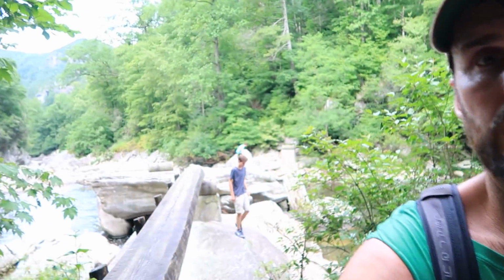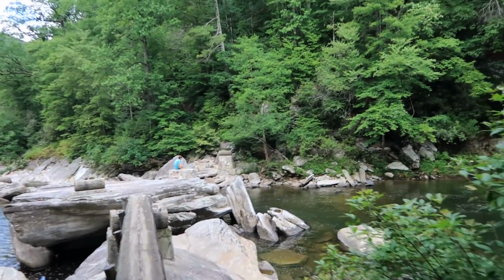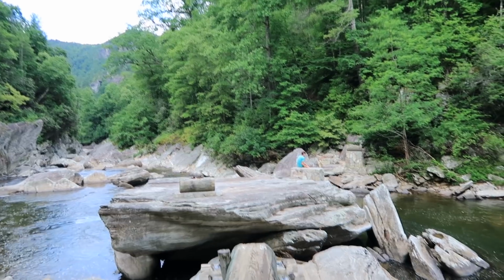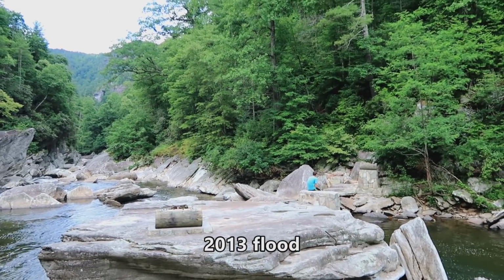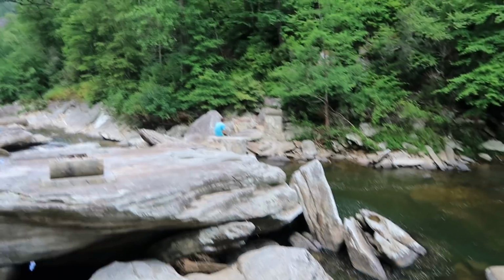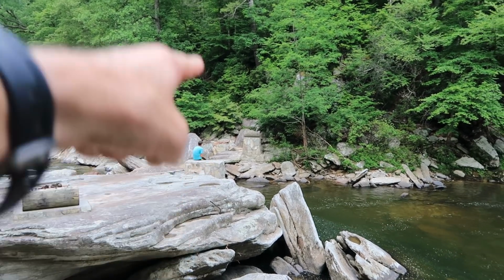Well, we have exited Spence Ridge Trail and I've made it to the bridge here that's washed away. We are at the Linville River, ready to attempt our crossing. But this is the bridge that washed away, I don't know when. Looks like it's pretty nice. So, we just gotta figure out how to get across that section right there where Blake is.